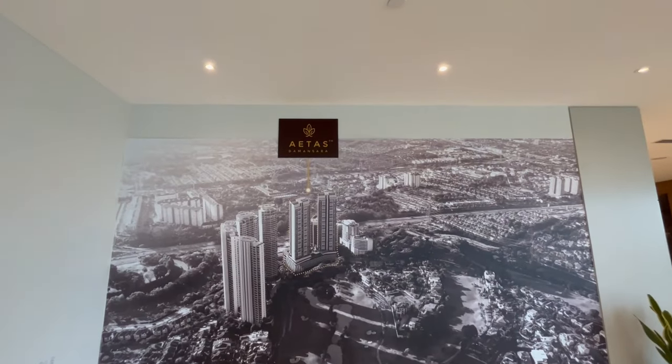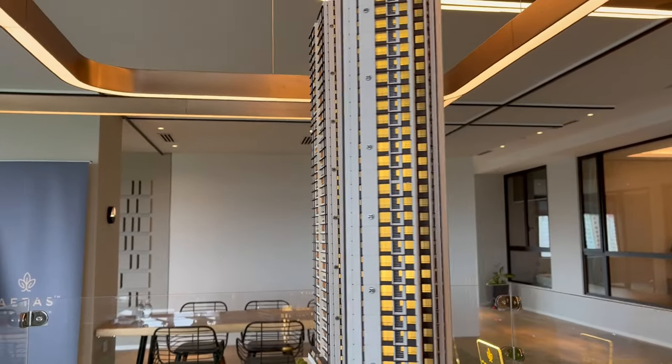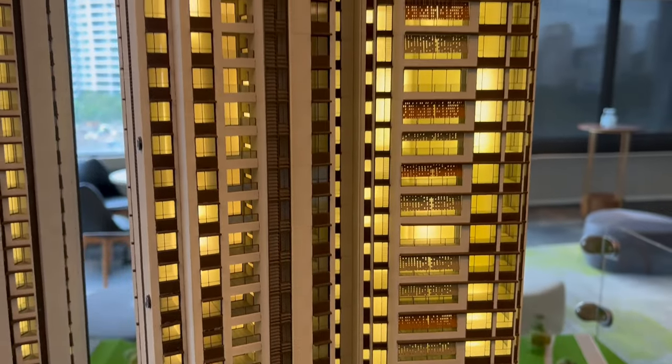Hi everybody. Today I'm at Aetas Damansara Sales Gallery at Petaling Jaya, Selangor. Comes in two blocks with 48 stories high. There are a total of 226 units, which is in low density, perfect for family who value privacy.